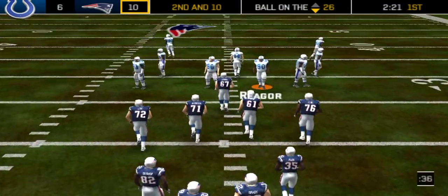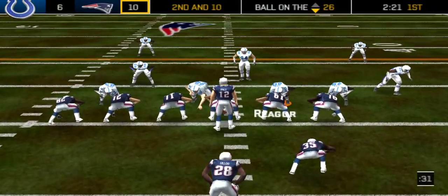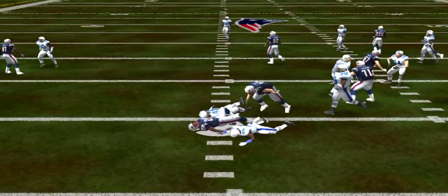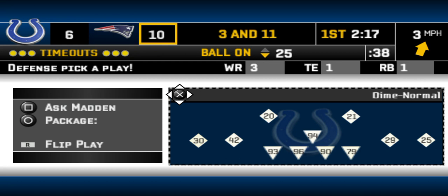Try this defense here. The Colts line up in a 4-3. Hands it off to the back. Dropped behind the line for a loss of a couple. The linebacker comes up to make the tackle.